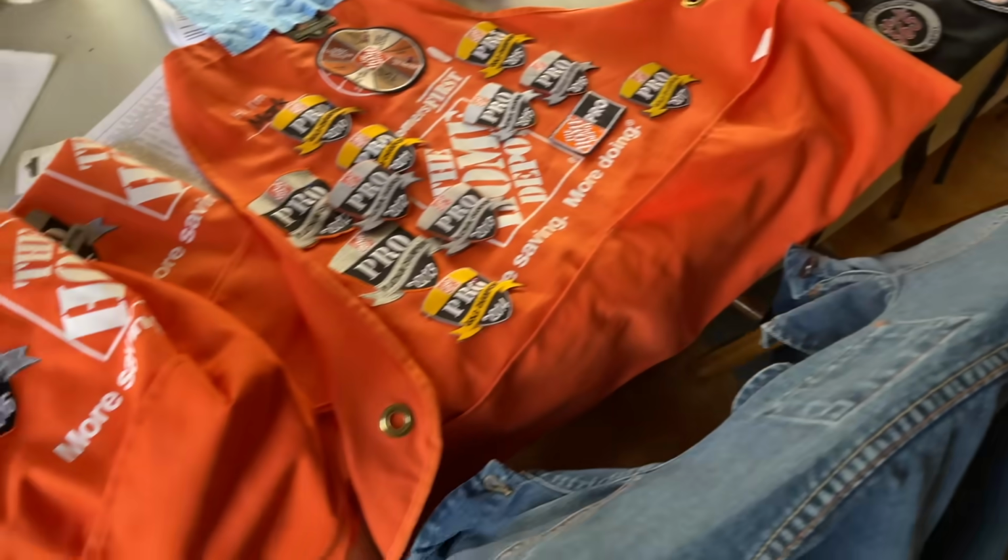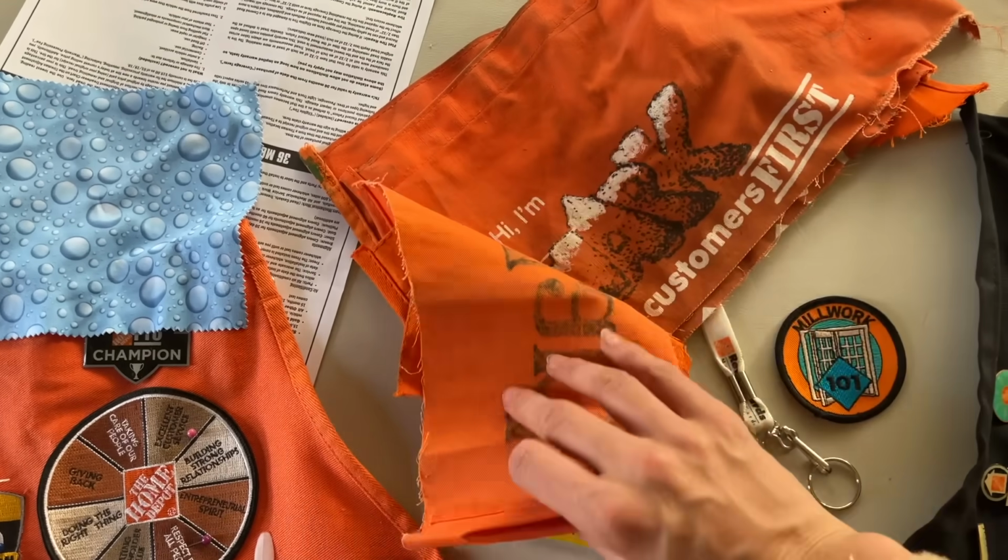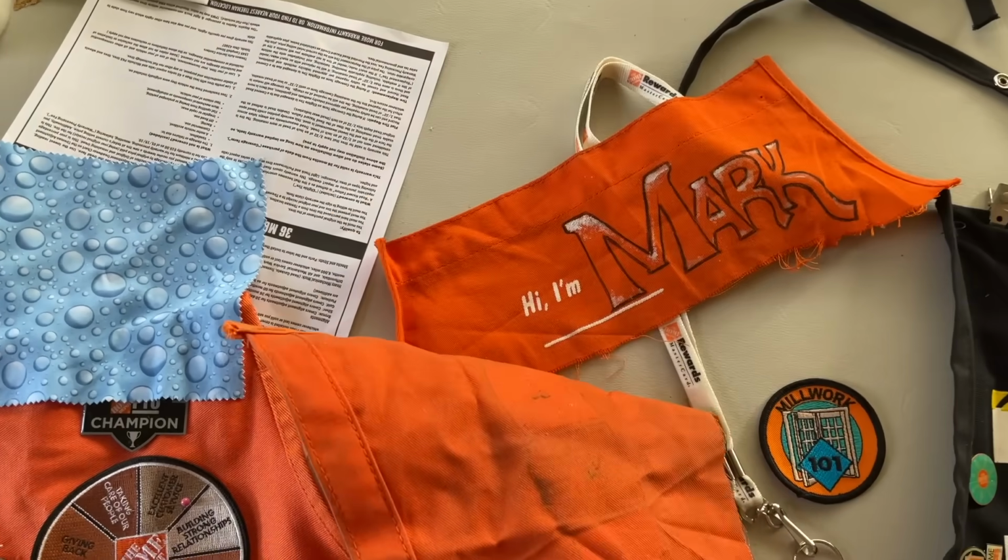Hi! I just came in the house and it's like a shrine to all my dad's years at Home Depot. I later found out there was a sentimental reason behind this pile of severed apron heads, but I'll get to that later. Now watch me bond with my son.